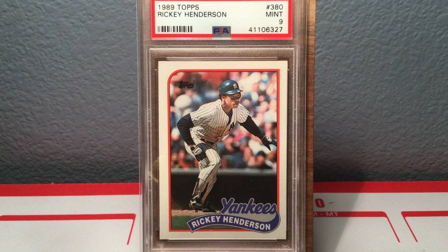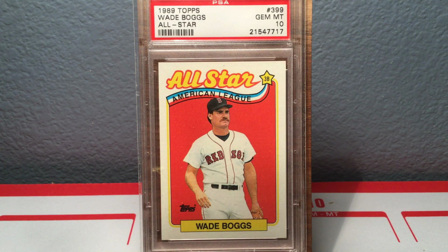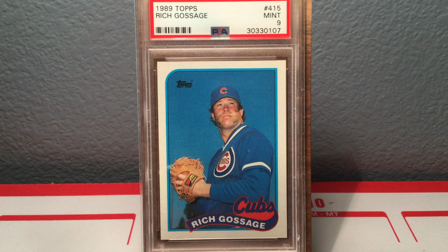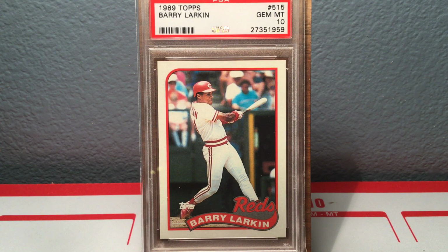Here's Ricky. John Smoltz rookie card. Wade Boggs All-Star card, Gem Mint 10. The design on that All-Star card is okay, I guess. It's not terrible, but there's an 8.5 Alan Trammell All-Star. Three more guys and we're done with this row. There's Rich Goose Gossage in a Mint 9. Barry Larkin, Gem Mint 10. And last but not least, Nolan Ryan.